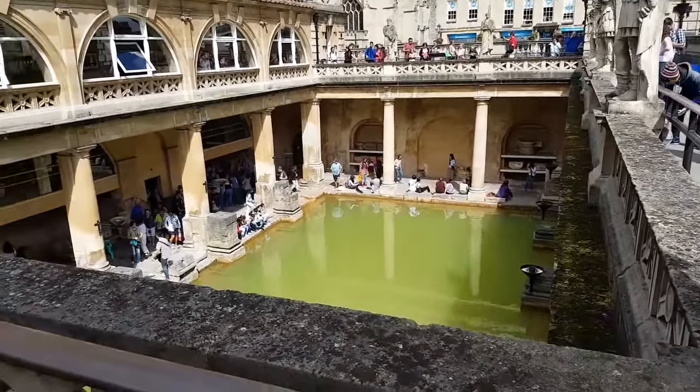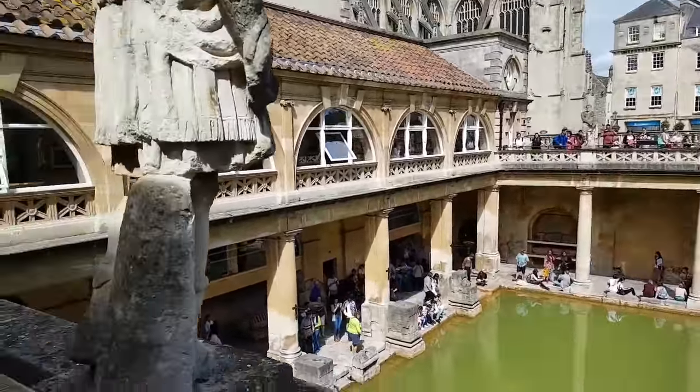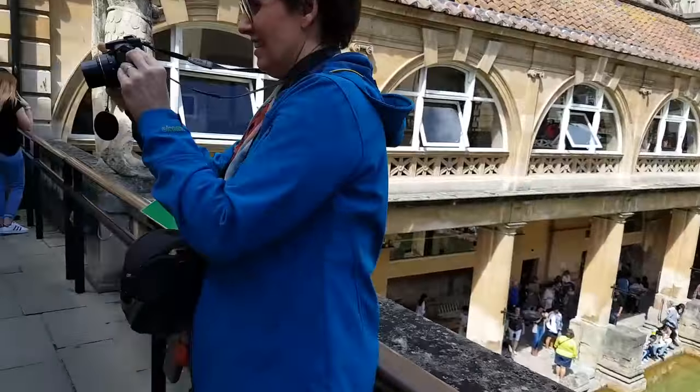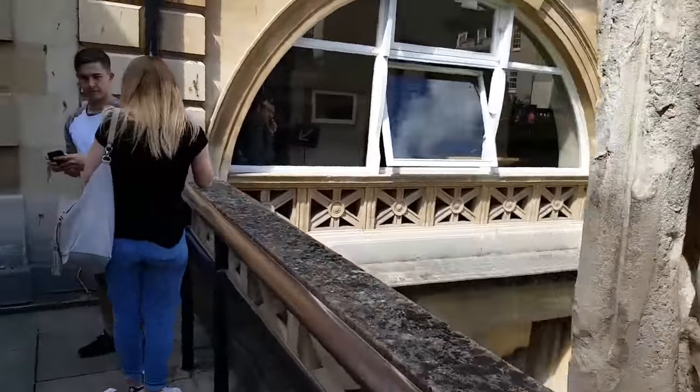I feel like I'm a tour guide. I don't know what I'm talking about. But Jazza says he doesn't know what to say, and I have to say it. Here, the Roman baths. And I'm just talking crap. Sorry, everybody.